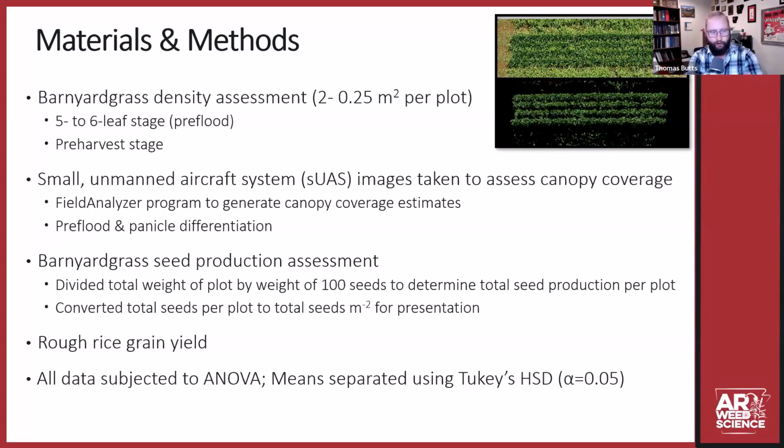We also had a barnyard grass seed production assessment at the very end where we harvested barnyard grass panicles to assess seed production. And then we also wanted to evaluate what the rice grain yield actually looked like.